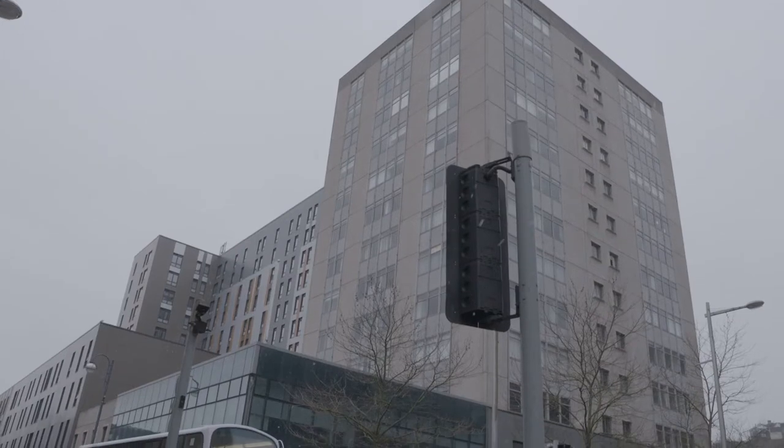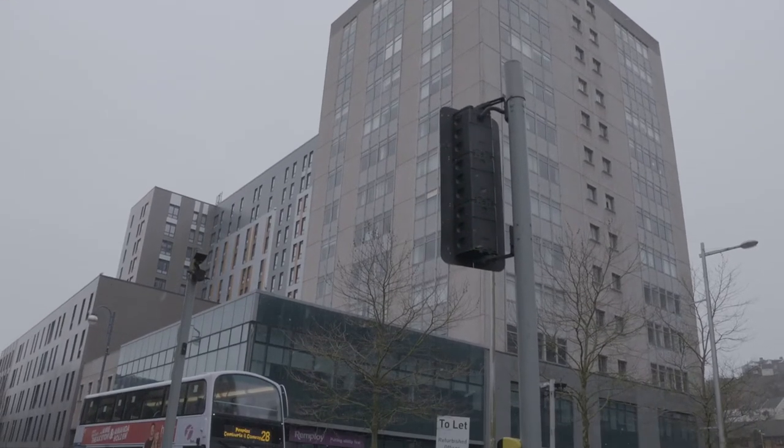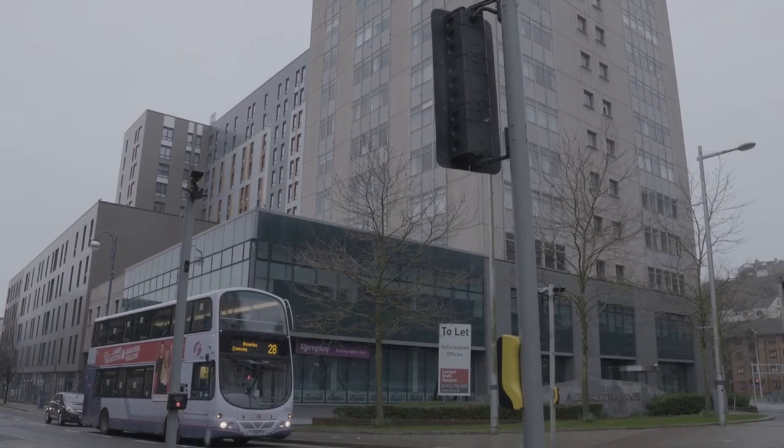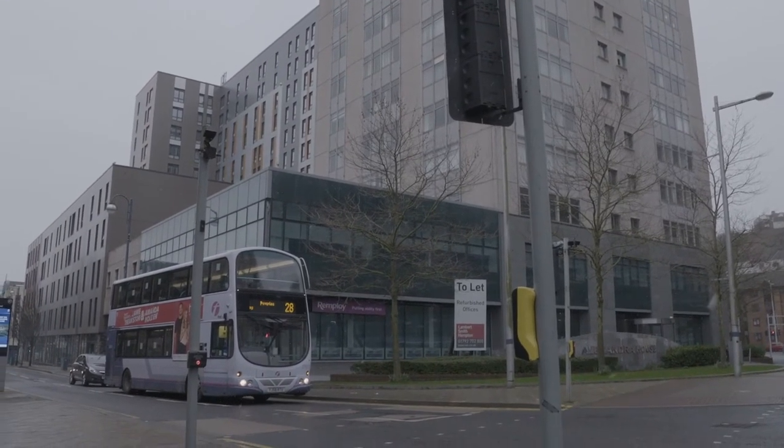So there's a new one going up here in what was an old car park. There's one already open just at the end of High Street here and wrapping all around the block. Now, many of the local businesses have been hopeful about bringing students into the city in this way. So perhaps it might mean that they spend more money in the local cafes and services.